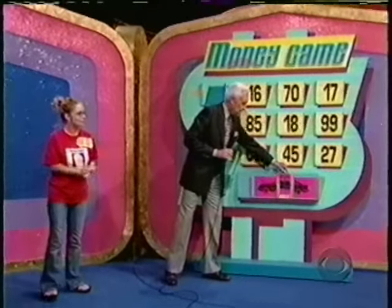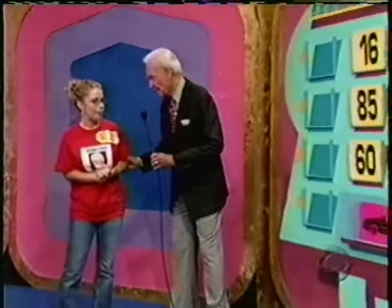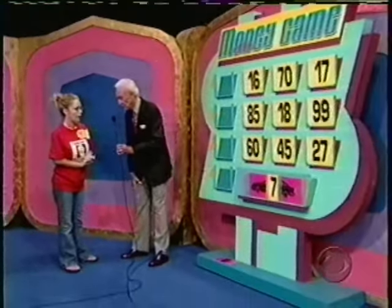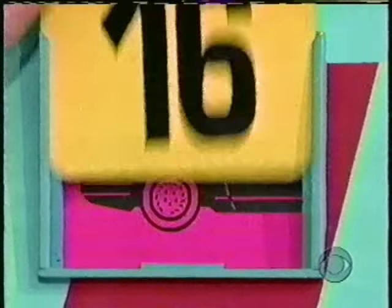There are five numbers in the prize. Seven is the middle number. You pick the first two numbers and the last two numbers, and we will give you the Ford Focus. What do you want to start with? 16. She wants to start with 16, and behind 16 is the front of the car.